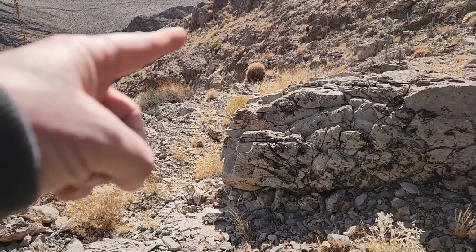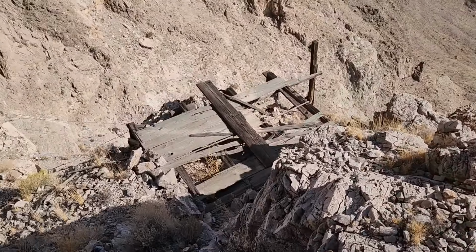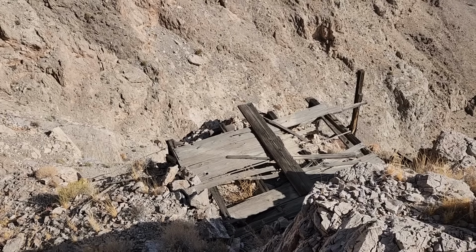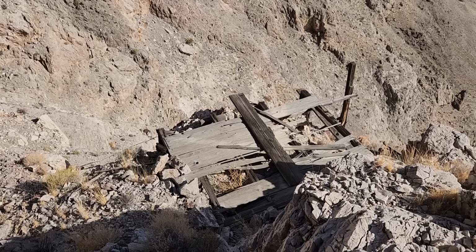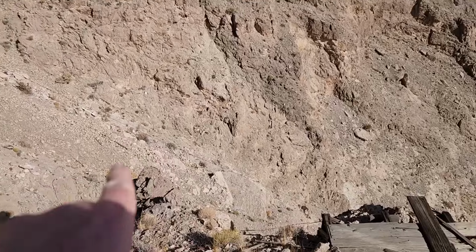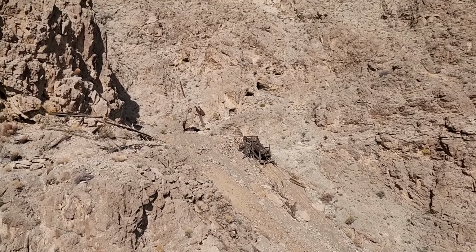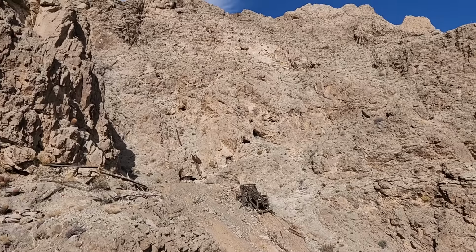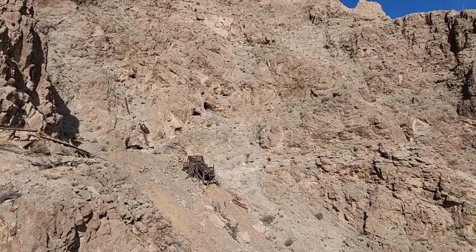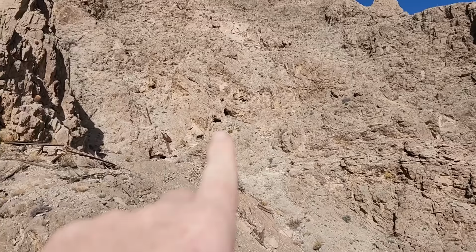I climbed up from over there, and this was that trestle or platform I spotted off in the distance. I'm actually not sure what the function of this was, because you can see the cable running up there to the tram station and workings there. Those 2 holes inside of the cliff I spotted are there, and now I understand how to get up to them there.